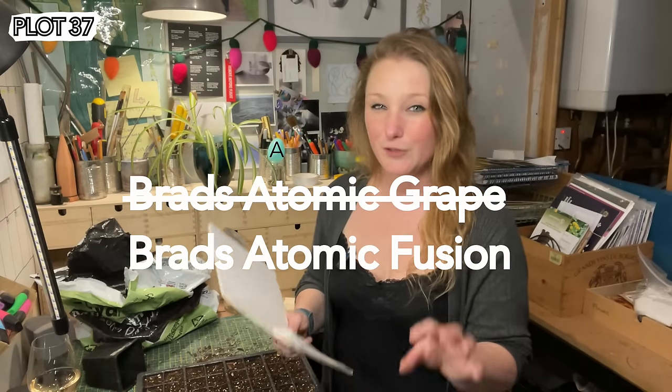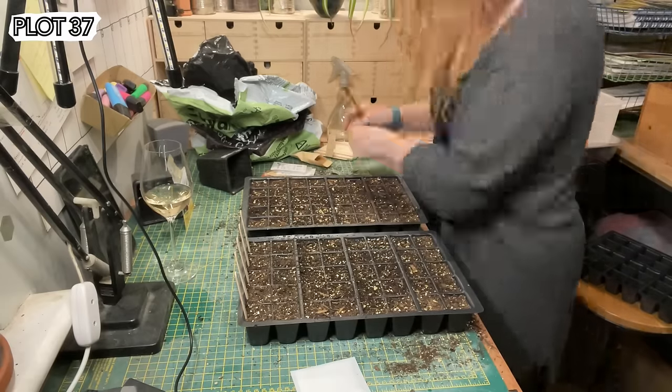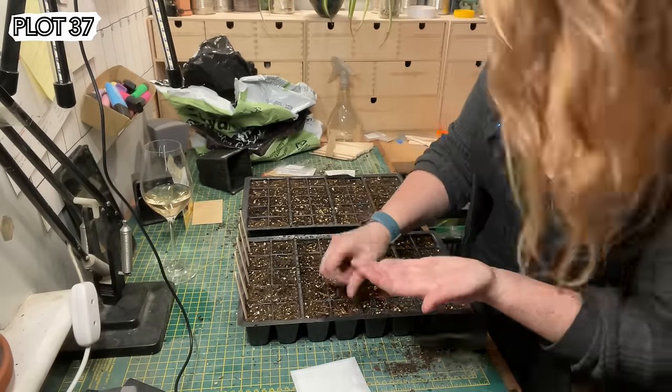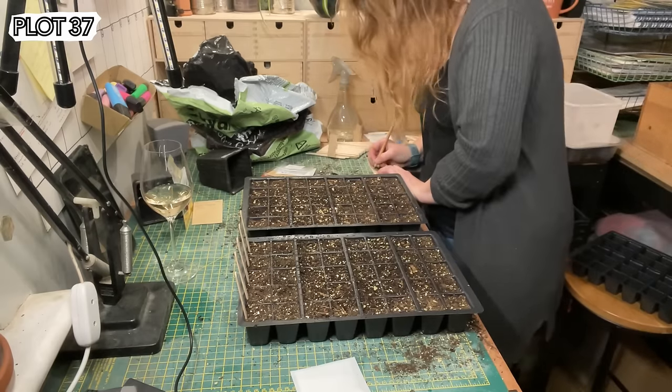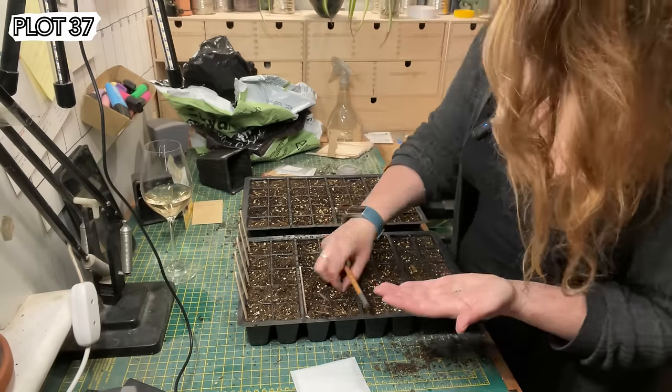So that gives me a really good spectrum, but I've gone slightly bigger this year and I've added 2 to that and swapped out the Brad's Atomic Grape for Brad's Atomic Fusion, which by all accounts is an improved version of Brad's Atomic Grape. Now the fruit on Brad's Atomic Grape is absolutely exceptional. I love them. They're quite tart and they're quite difficult to tell when they're ripe. I think a lot of people make the mistake of picking them too early, but they take a long time to really kind of sweeten up.